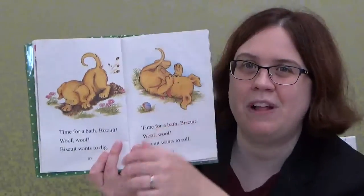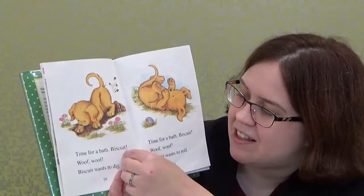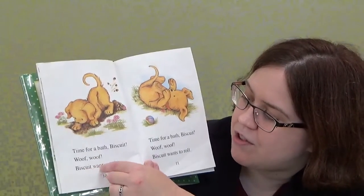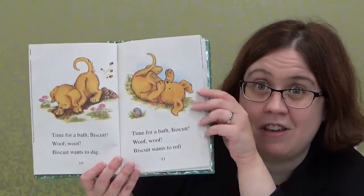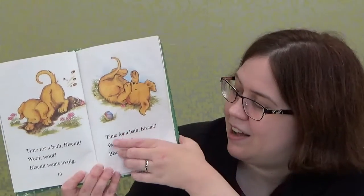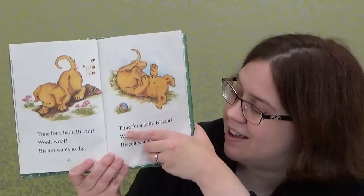Oh, so he finished playing. Time for a bath, Biscuit. Woof, woof. Biscuit wants to dig. So it looks like he wants to dig holes now. Looks like he's trying to get out of the bath, right, boys and girls? And if you memorize this, read it along with me.